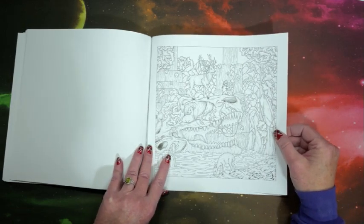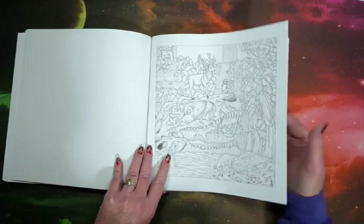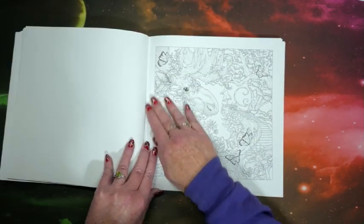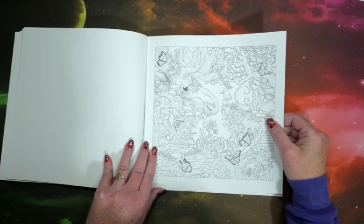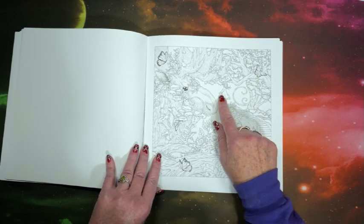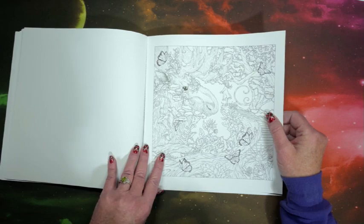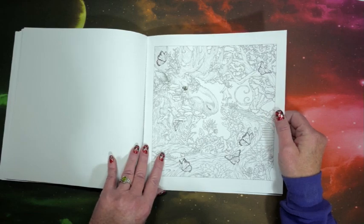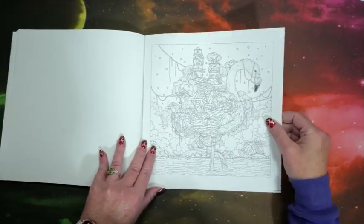Oh, some deer. Especially here in the back, you can hear that a lot. A moose. It's like she wants to give the moose a hug. You're pretty small to give that moose a hug. Beautiful butterflies. And a flamingo.